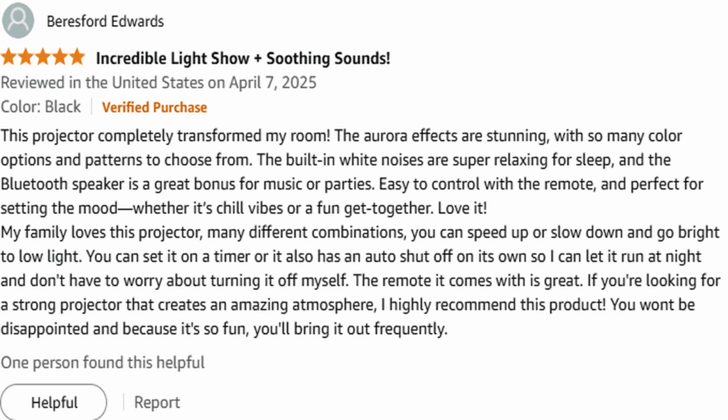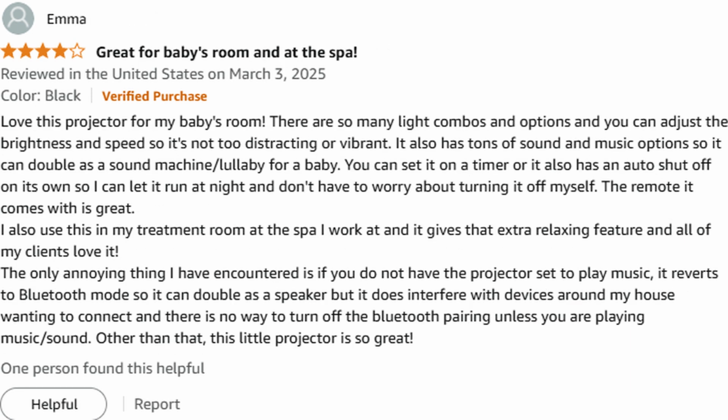ambiance, relaxation, and entertainment. The projector's core feature is its upgraded dual projection lens system that creates 33 distinct light effects, including 16 northern light effects and a starry sky. The lights are based on 4 colors: red, green, blue, and white, and users can customize the display with 3 modes, 5 brightness levels, and 5 flow speed settings via the included remote control.